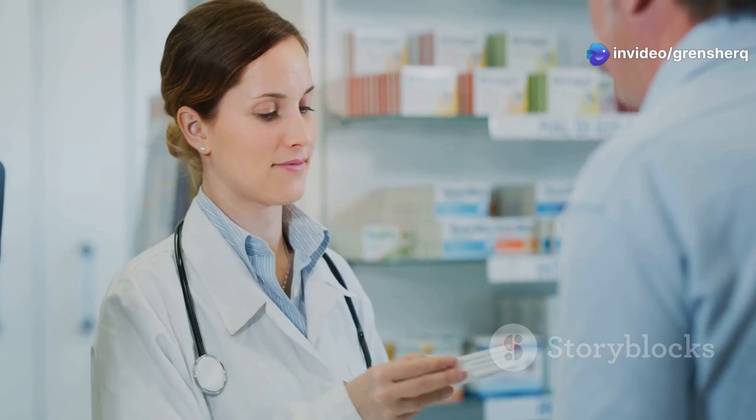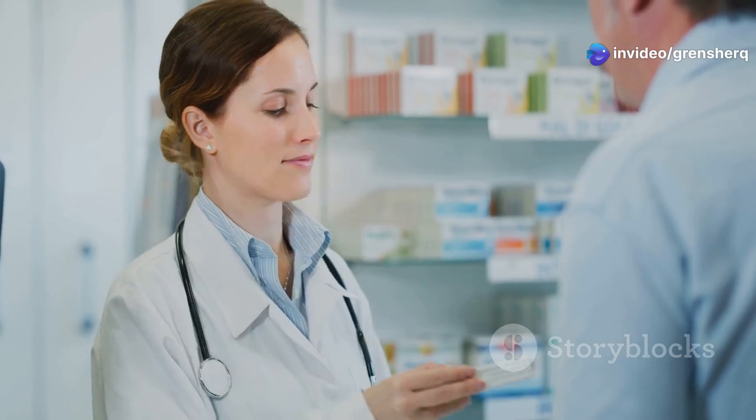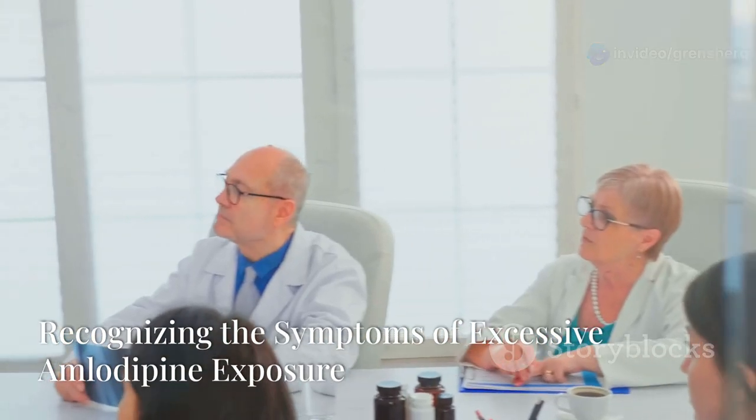Always discuss any herbal supplements you are taking with your doctor to ensure they are safe to use alongside your prescribed medications. Your healthcare provider can help you navigate these interactions and suggest alternatives if necessary. By being informed and proactive, you can better manage your health and the effectiveness of your treatment.